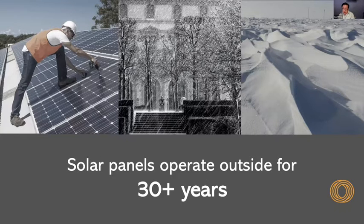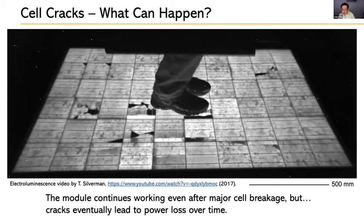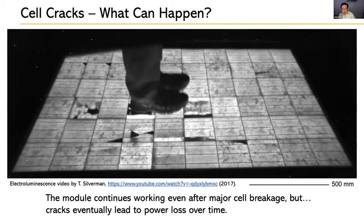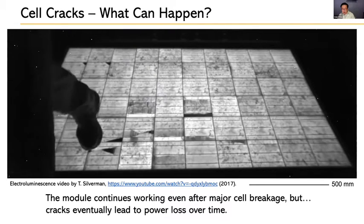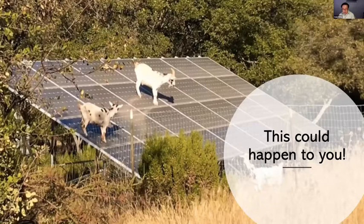It turns out that those stressors tend to cause cells to crack. When the cells crack, they tend to sever the metal lines, and therefore you lose power. Here's a visualization of what cell cracks look like under load. If you step on it, for example, installers may step on your panel, the dark regions that appear on the screen represent the cell cracks and how you're losing power from those regions as the cell cracks propagate through the metallization. So this could really happen to you.